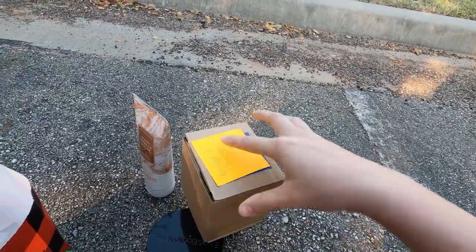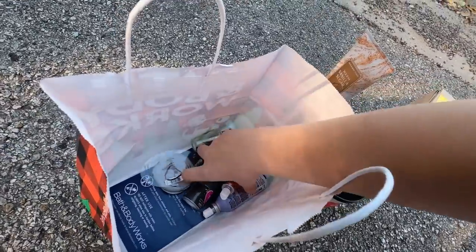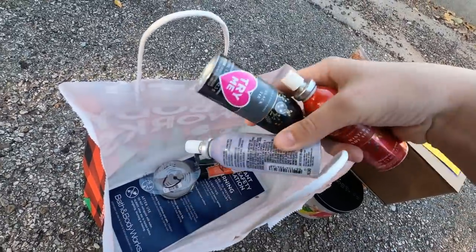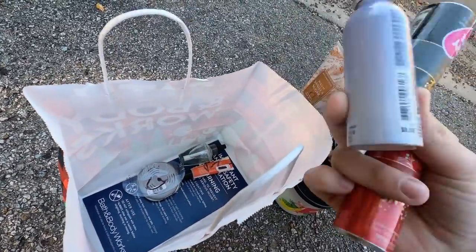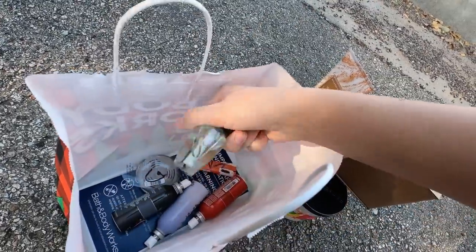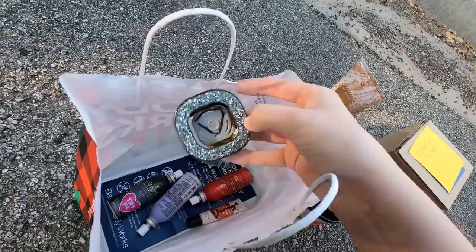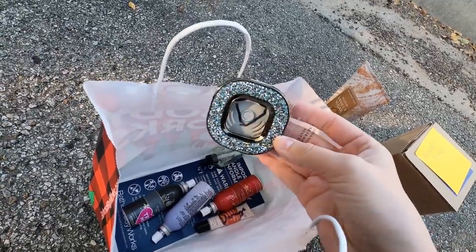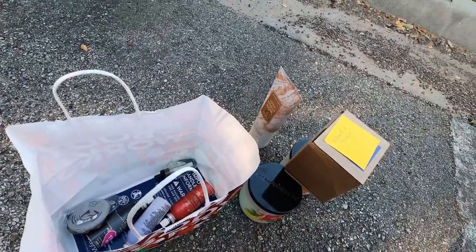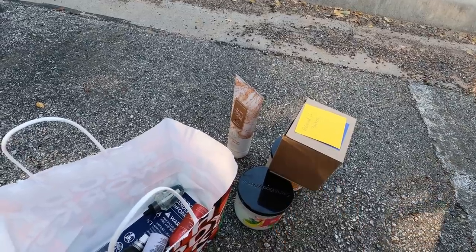There's a broken candle in here. And then I also found some of these sprays. I think I found 3 of the holiday scent ones. And another wallflower, a lip gloss, and then one of the car scent things. So overall, I had a really good haul from Bath & Body Works. I'm super excited about everything that I found.